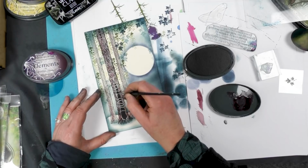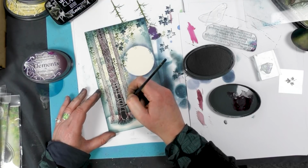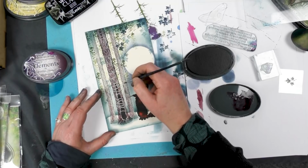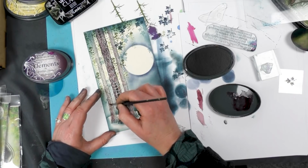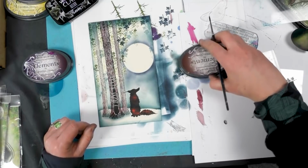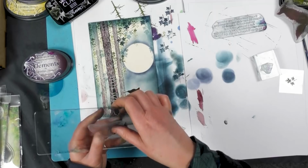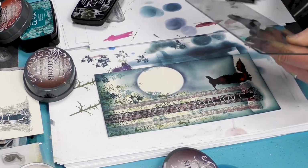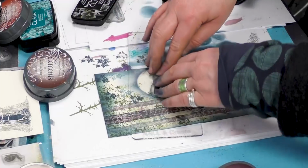It's amazing what that little bit of colour does. Just kind of brings it to life. Okay, so taking our owl, this one's in flight, I'm going to ink up in the black. This is the Nocturne, and I'm just going to pop that down right in the middle there of the moon.